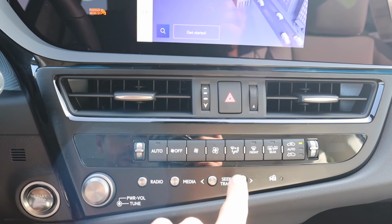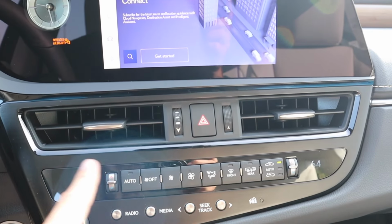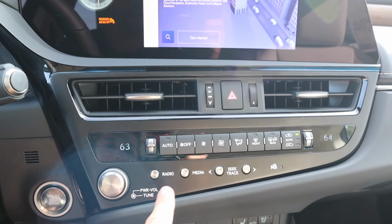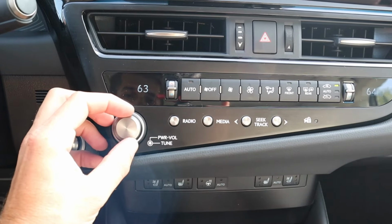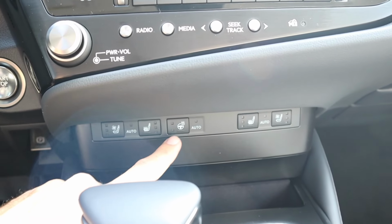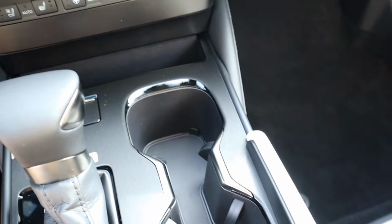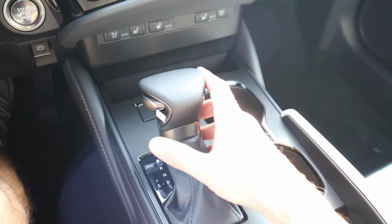You have all of your climate adjustments for the fan speed, temperature dials, which you'll notice we have on both sides there for the readout, where you'd like the air to go, and a few others. And then underneath that, all of the audio adjustments along with power and tuning and volume. And then underneath that, this has heated and ventilated seats along with the heated steering wheel. A little bit of storage down below. There's 2 cup holders on that right side. There's also a few auxiliaries that are hidden away.